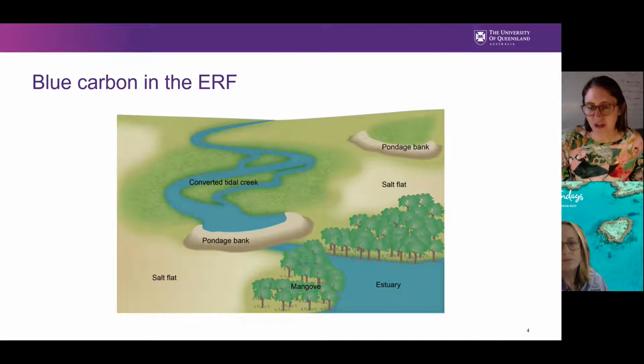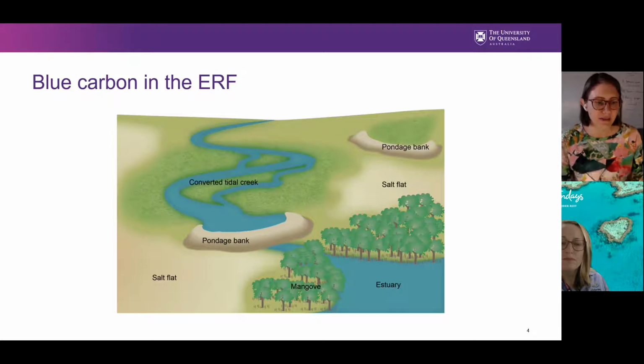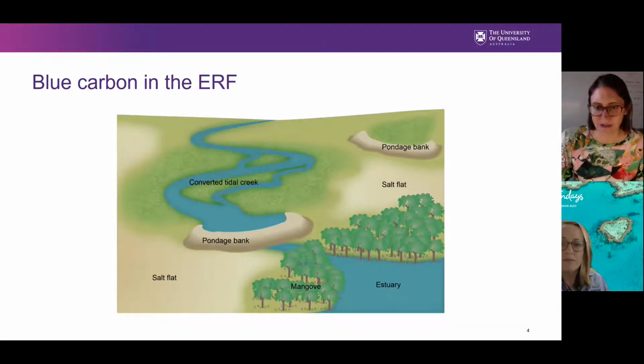So for a project to be eligible for credits under the ERF, there are a few things that must happen. And the first is that there needs to be a methodology determination for that type of project. So there needs to be something that's been made that gives guidance to proponents as to how they need to go ahead and do the project and how they need to demonstrate carbon abatement. So you need that methodology determination.